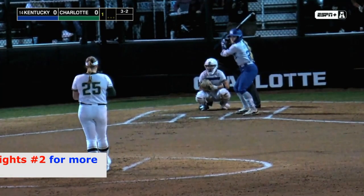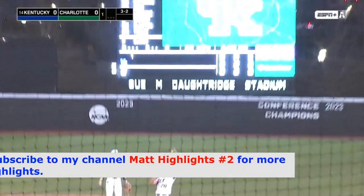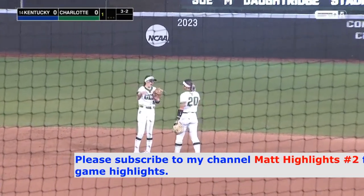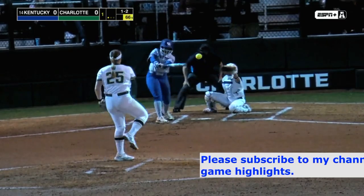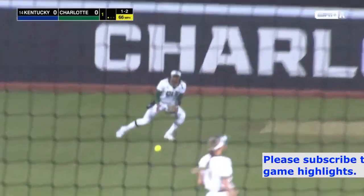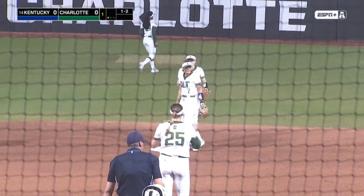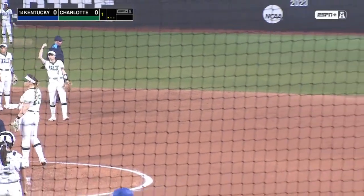So a full count, Koffel, first team All-SEC a year ago. 3-2 pitch. Skies it high, going towards the infield. Rohde comes over from first and gets under it. Hit straight down center field. Trickles into Mitchell, but that's going to be a single for Riley Smith to get things started for the Wildcats.